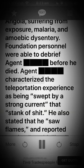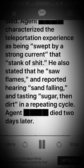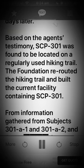The agent characterized the teleportation experience as being swept by a strong current that stank of shit. He also stated that he saw flames, and reported hearing sand falling, and tasting sugar, then dirt in a repeating cycle. The agent died 2 days later. Based on the agent's testimony, SCP-301 was found to be located on a regularly used hiking trail.